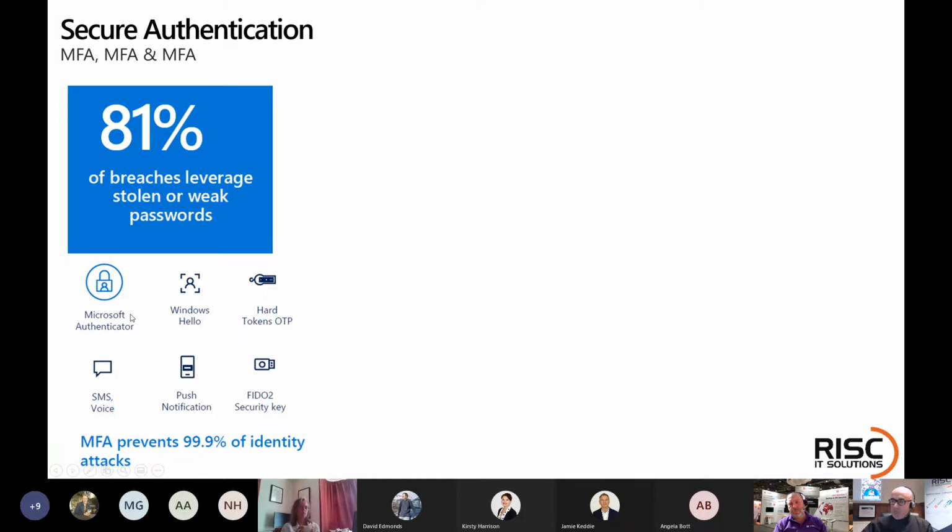And these are just the various ways of doing that. So Microsoft Authenticator, if you've used it already, is the app that sits on your phone, whether that's an iPhone or Android, and allows you to approve or not. I don't know if you can see that. That's the Microsoft Authenticator app on my phone. Obviously got lots of identities. Windows Hello, if you're using Windows and a modern device, is that sort of facial recognition or fingerprint recognition as the second point. And then you've got things like FIDO security keys.